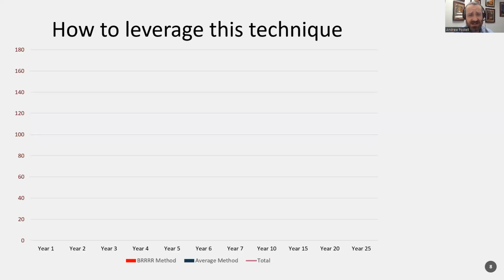So just hang on. On the left-hand side of your graph is how many homes you're going to own. And yes, it does go to 180. That's homes. And at the bottom is how many years it takes to do this. All right, so just hang tight with me. So I just want you to think about buying 1 property a year. 1. I know, hey, Andrew, I want to buy 10, 15 properties every single year.